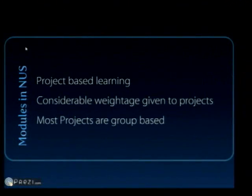So our main focus is on modules in NUS, and especially project-based learning, which NUS stresses a lot because it has hands-on experience. Here, we have considerable weightage given to projects. In project-based modules, the exam or something else is a very small percentage, whereas the project as such is a larger percentage. Moreover, most projects are group-based, where you have to work with members ranging from 2 to even 8.